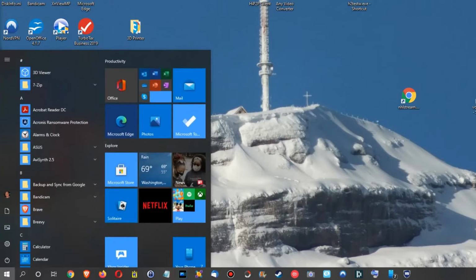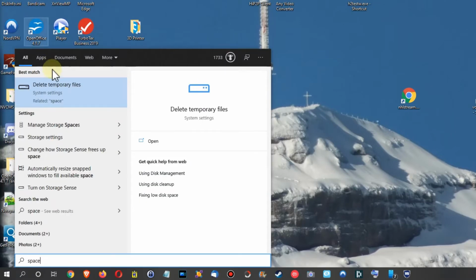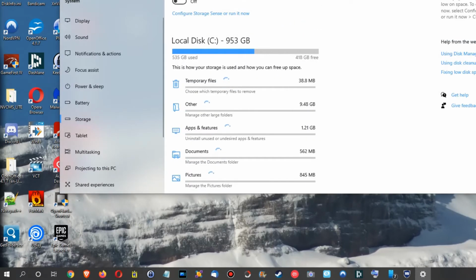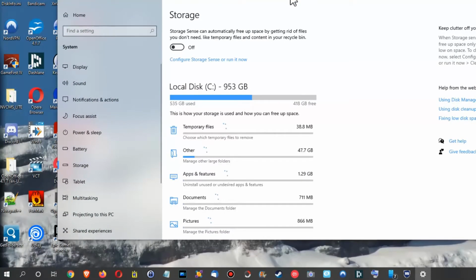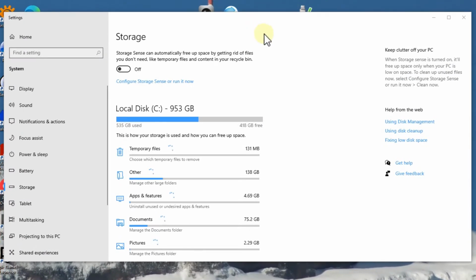Just hit the Windows key and then type space. And you can click this thing here, delete temporary files. There are a lot of options. Yeah, go a little bit to the side. Hope you can see everything here. When you hit this storage thing, it will show you what you have on your computer, what you have free. Here we have the C drive.